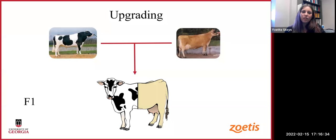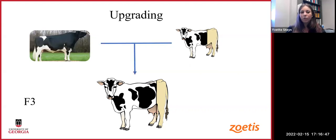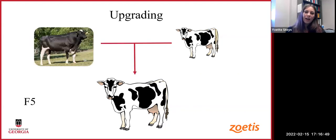So I would take my Jerseys and mate them to a Holstein bull and get an F1 that's 50-50. I then take the F1 and I mate it again to a Holstein bull, and now I get a 75-25. And so I continue this process until eventually I get an animal that can be considered as pure enough. Different associations have different rules, how many generations they allow, if any. And this still brings in some variation from outside without changing the phenotype within the population so much. They look similar.